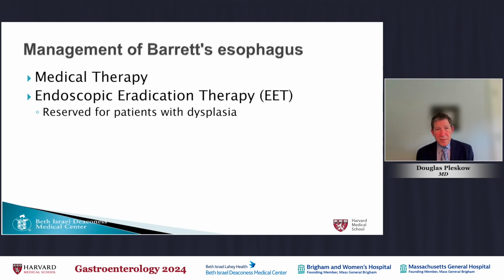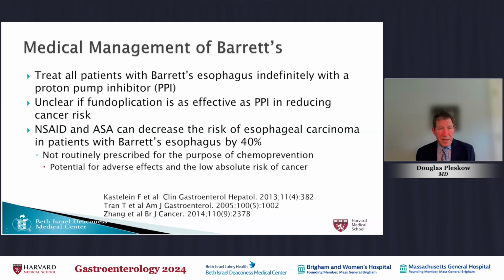Management. There's medical therapy as well as endoscopic eradication therapy, which is reserved for patients with dysplasia. Our approach to treatment of Barrett's esophagus is certainly medical, and we want to treat all patients with Barrett's esophagus indefinitely with a proton pump inhibitor. Now, you get a lot of pushback from your primary care doctors as well as the patients talking about long-term use of this. However, it is shown to be very effective at controlling Barrett's esophagus and maybe preventing progression to dysplasia as well. It's unclear if fundoplication is as effective as PPI in reducing cancer risk.